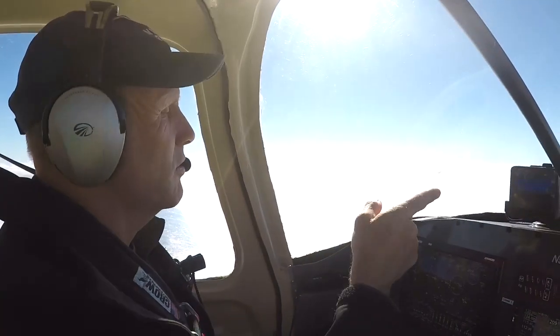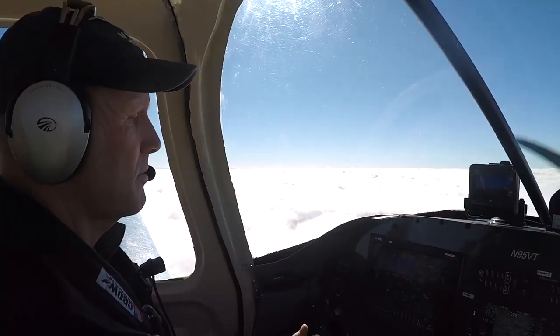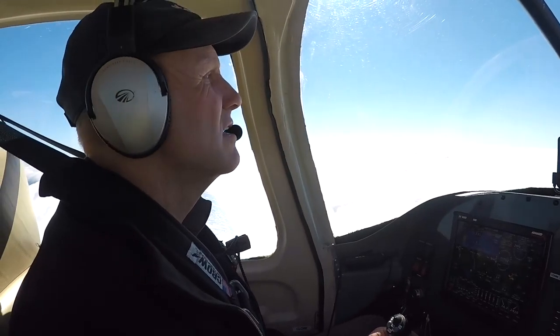Yeah, so we're heading down, we're going to be right over the Hudson River. They told us to head down, but they're going to clear us for the corridor passing 2,000 feet. 2,000, will advise exit.